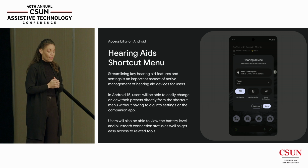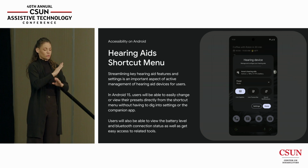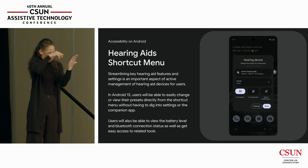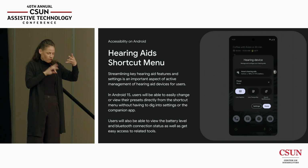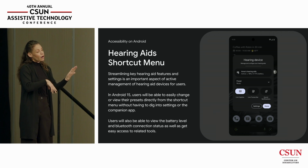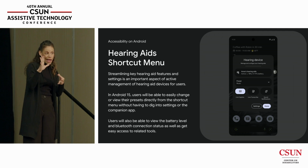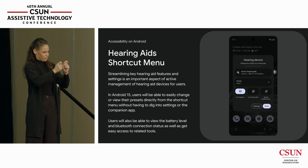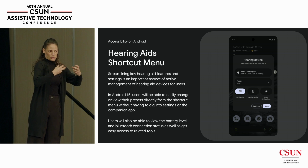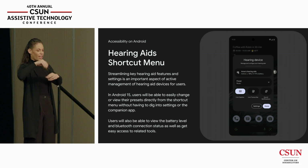Another big exciting update we're making is allowing users to access top hearing aid settings directly from the Quick Settings menu, without having to dig deep into your settings app or the lovely companion apps. Users will be able to see things like their battery level and the Bluetooth connection state of the hearing aid. They are also able to change between the preset sets and get access to related hearing tools, such as our mentioned Live Caption, Live Transcribe, as well as sound notifications, all in that quick-to-access spot in Quick Settings.